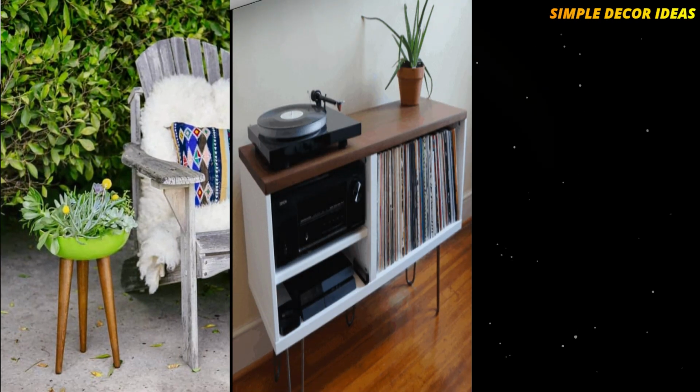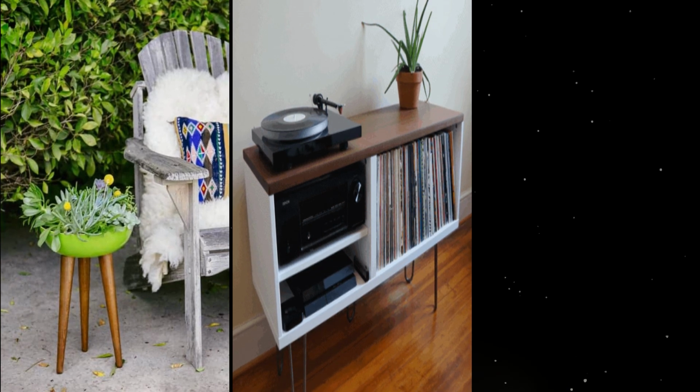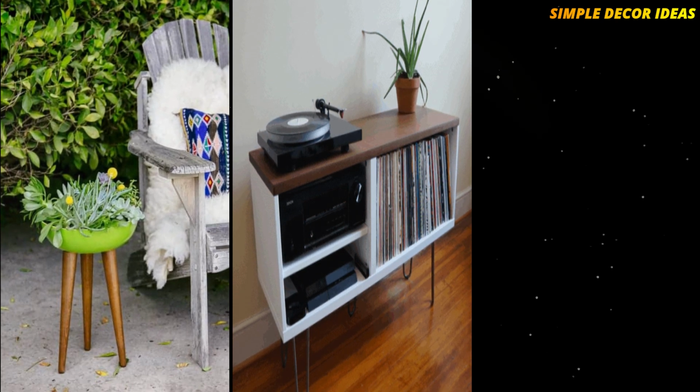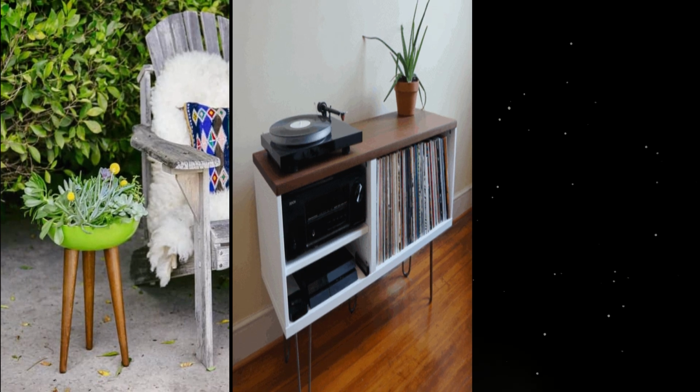14. Record console. This hack is so much fun and absolutely gorgeous. It uses the IKEA Besta unit. Placed on top is a piece of hardwood, and hairpin legs are screwed into the bottom. It looks straight out of the 50s and 60s.